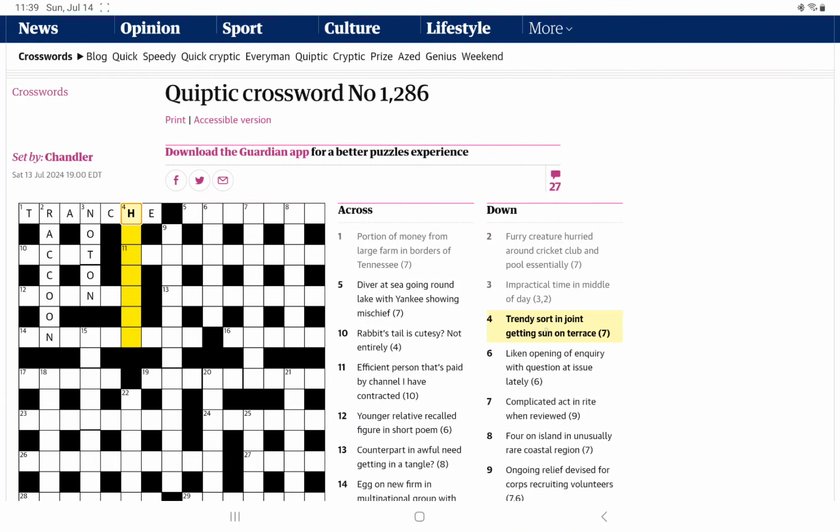Trendy sort in joint getting sun on terrace. Ooh, is it going to be a terrace or trendy? Yeah, I'm thinking it's more likely to be terrace and a trendy sort. Yeah, it's probably going to be some short word, slang word, maybe. In joint. Could that be ham? Or the other kind of joint? Yeah, I don't see it. All right.